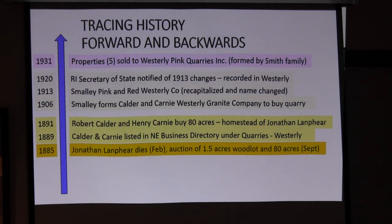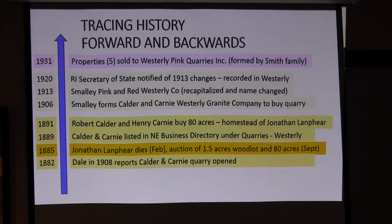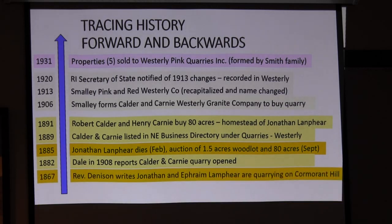Jonathan Lamphere died in 1885. Yes, 1885. But the only property sale that year is a 1.5 acre woodlot. Dale says that the Calder and Kearney quarry hole started in 1882, which would be when Lamphere owned the land. And of course, that's 25 years after the Reverend Dennison reports that the Lampheres were quarrying on Cormorant Hill. Is anybody familiar with Cormorant Hill as a name? No. So how does this all fit together?